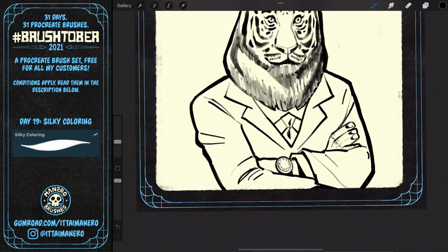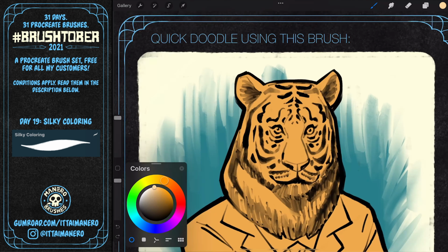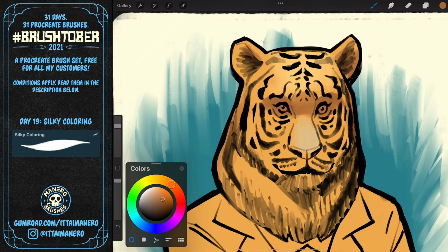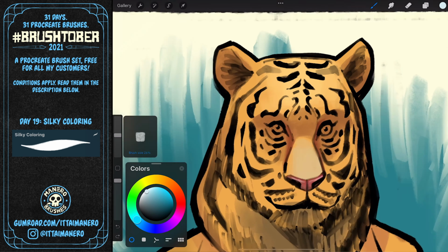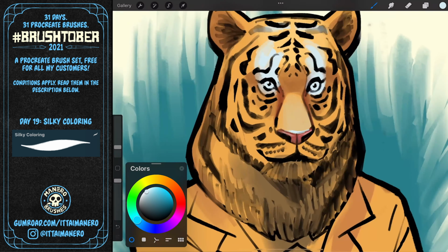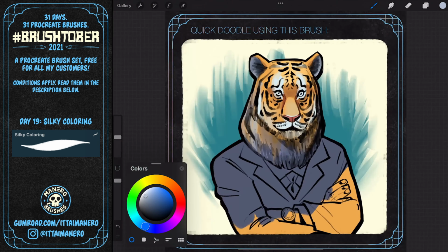When I had the line art finished, I could then start to color the character. What I love the most about this brush for coloring is how smooth and responsive it is. It really feels very natural to place colors exactly where you want them, and then mix the colors by simply lowering the pressure of your stroke to make one color blend into the other.